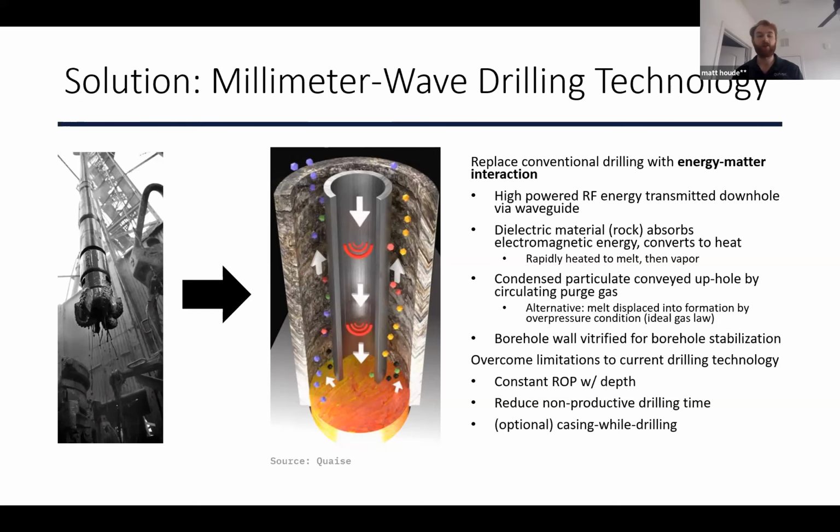What this proposes is to replace those functions that a conventional drilling rig or drill string would provide with an energy-matter interaction, dielectric heating. Dielectric heating is the same process responsible for heating up food in your microwave oven. It delivers microwave energy, or really any RF energy, but particularly microwaves because of the benefits of their frequency, to a dielectric material, a material that absorbs microwave and other electromagnetic radiation. When a dielectric material absorbs that microwave energy, it rapidly heats up because the molecules making up that material are dipolar. When they see a changing electromagnetic field, they begin to move around and buzz and heat up at the molecular scale. With enough microwave energy, a dielectric material can not just melt, but actually vaporize. And that is exactly what we're proposing here.